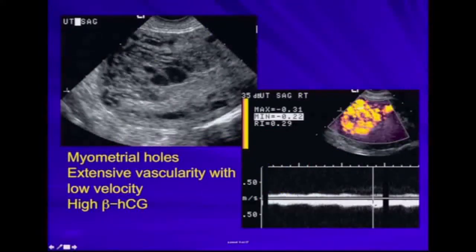Now here's an area that's much more concerning. Enlarged uterus, thickened myometrium, a bunch of holes in a woman who has a high beta HCG. So now we're not thinking of retained products, but what we should be thinking of, hydatidiform mole. And here, when you look at the vascularity, it's low vascularity. So high beta HCG, low vascularity, we're thinking now hydatidiform mole, and that's in fact what it was.